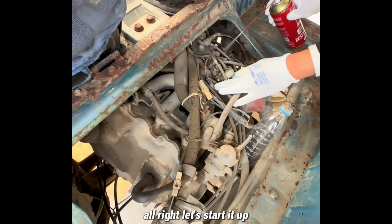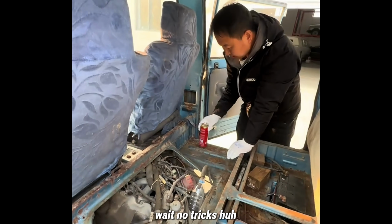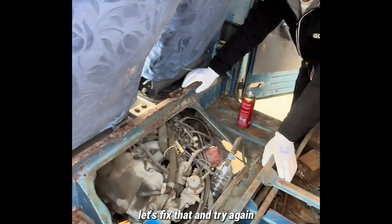All right, let's start it up. Okay, it didn't fire. Wait, no tricks, huh? Ah, I see. We forgot to plug in the ground wire. Haha, rookie mistake. Let's fix that and try again.